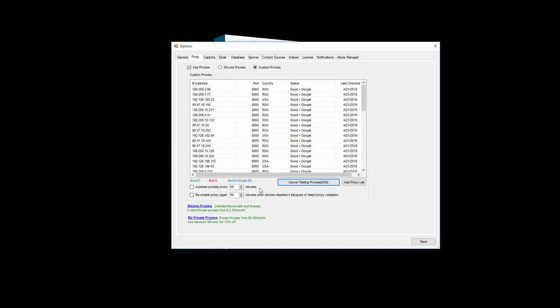Now we can also test the proxies in SEnuke. I'll just test all my proxies here. This does a couple of different tests. Firstly, it tests whether the proxy is good or bad in that it can actually reach any destinations. And it also checks to see if this proxy is working on Google or not.